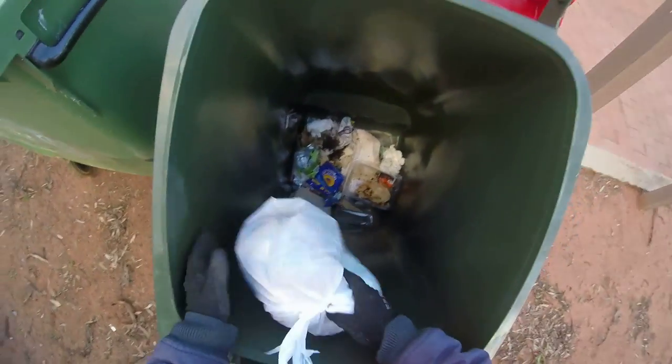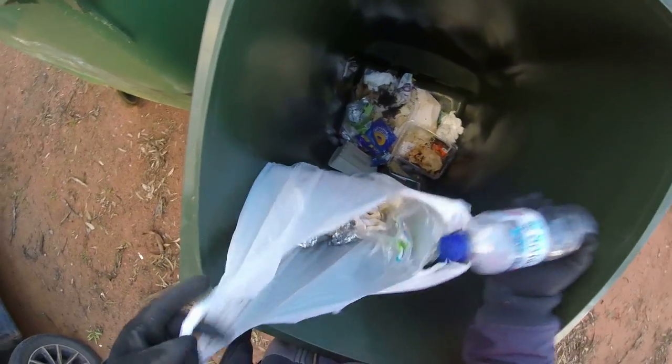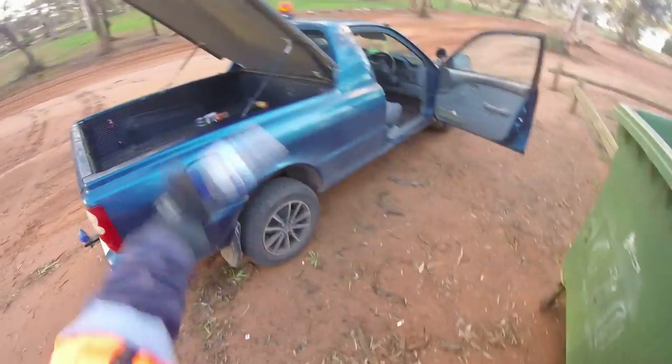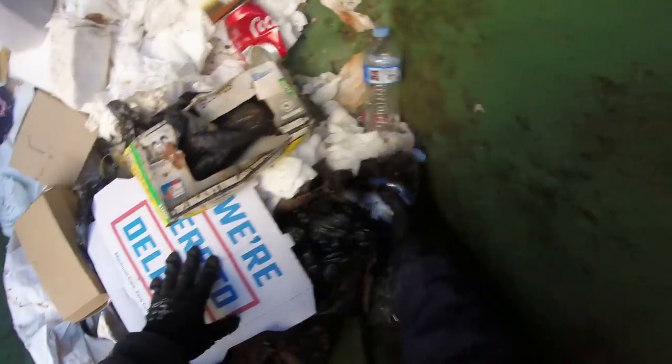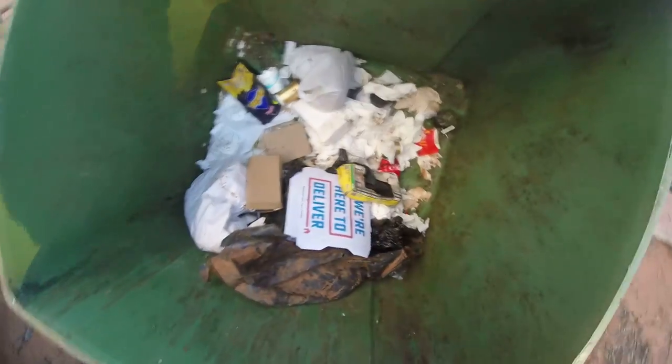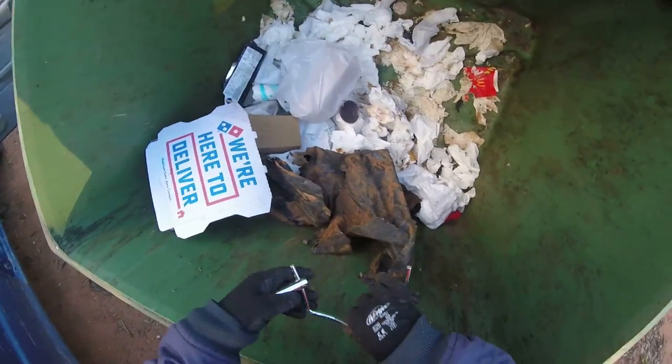Go through this bag. There's a bottle in that. Unfortunately, I can't take the aluminium foil. Got nowhere to dispose of it. I've got nowhere to keep it either. Those two. Disposable gloves. I'll take those. Oh, they're still okay. Oh, I'll take that. Oh, grab that. No, I won't grab that.